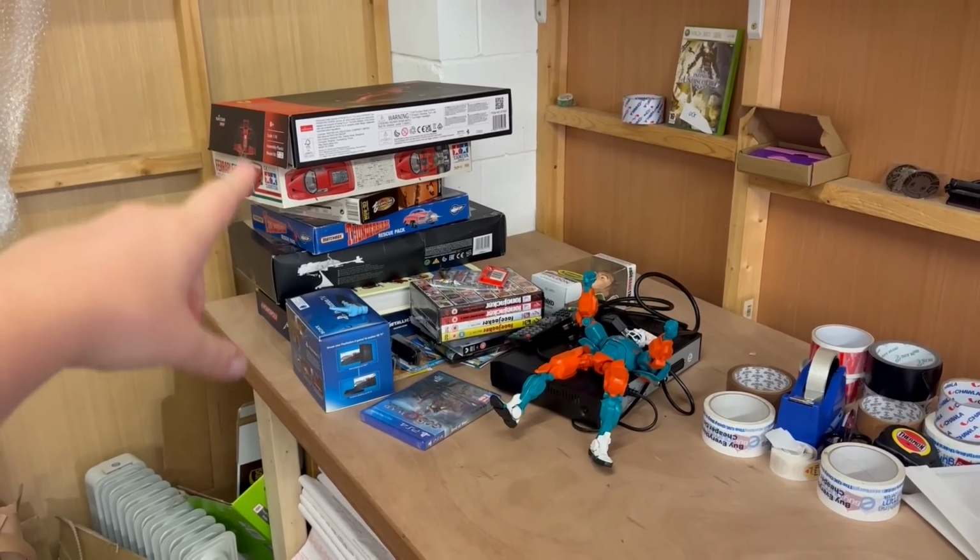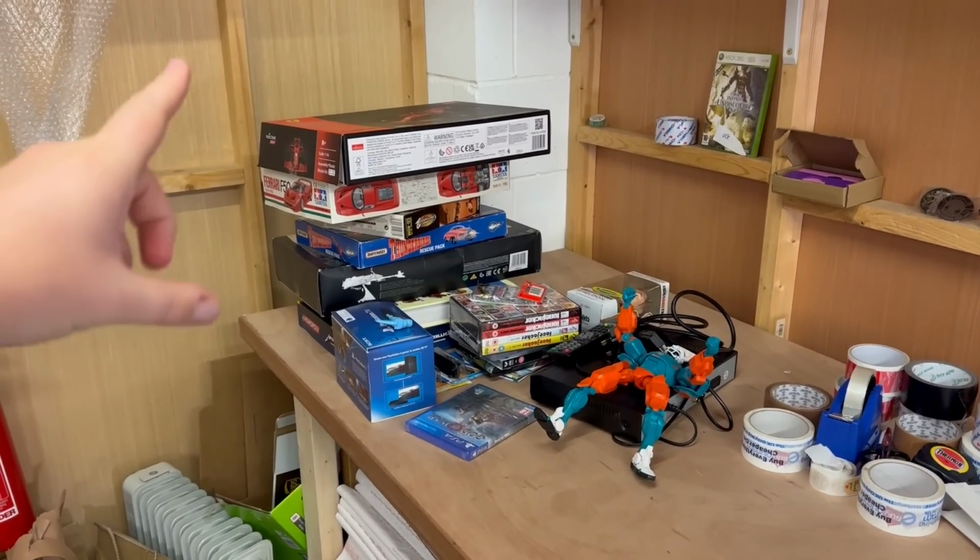All of these items here were listed in the last few days and sold already. And that's how we want to keep doing it all Q4. We want to be listing stuff and selling it straight away. We don't want stuff to hang about. We want to sell it straight away. Get out the door, get the money back in and reinvest it.